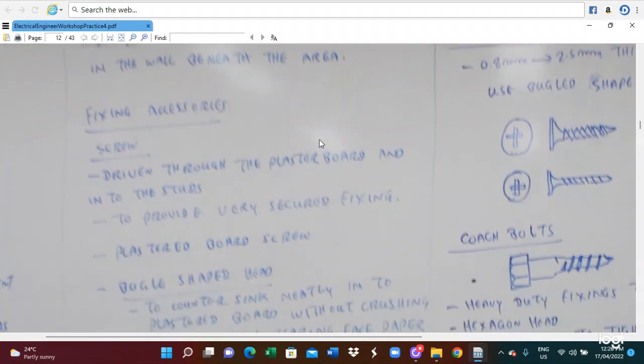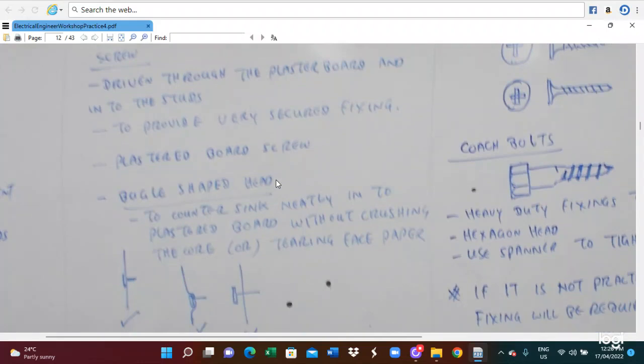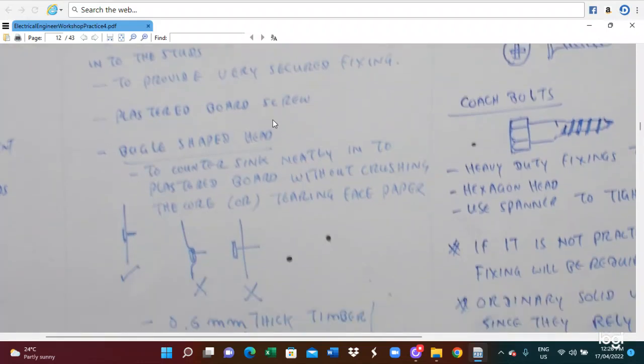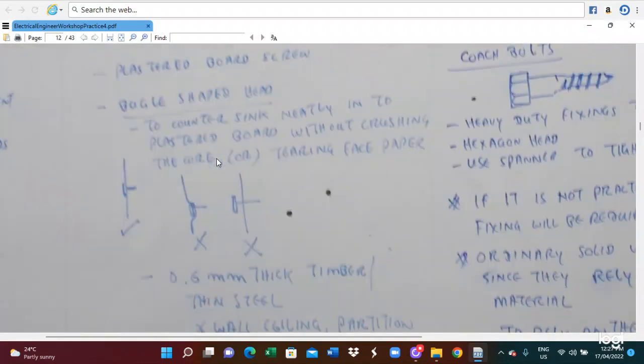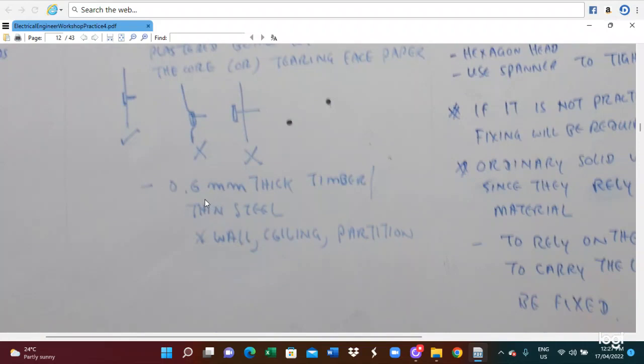So we are using the fixing accessories. We use a screw driven through the plasterboard into the stud to provide a very secure fixing. The plasterboard screws, also called bugle head, have a shaved head, so they countersink neatly into the plasterboard without crushing it. This is the correct thing. This is 0.6 millimeter thick timber, thin steel. We also use them for walls, ceilings, and partitions.